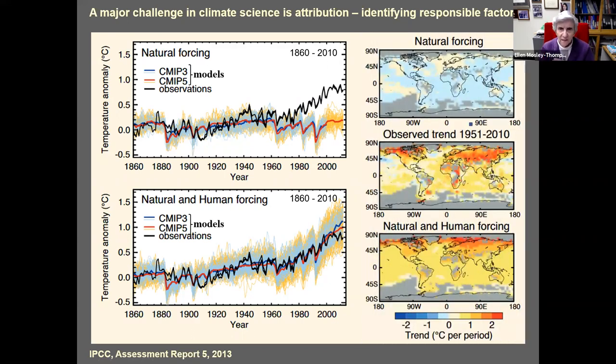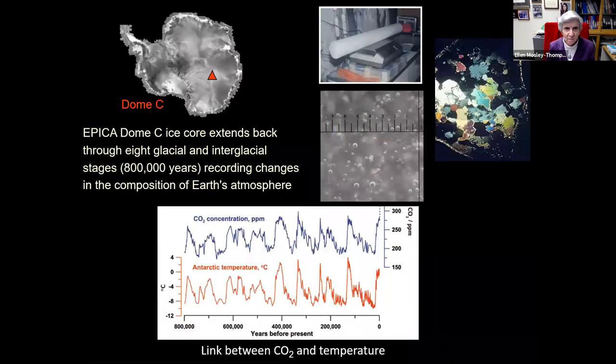And then if we look at the spatial distribution of the temperature trends, this is the temperature trend that the models get when we have only natural forcing. And this is the observed trend that I showed you very early on, and the natural and human forcing trends, which is very similar to what we're observing now. So very clearly, Earth's climate system is being driven not just by natural, but by anthropogenic forcing mechanisms.